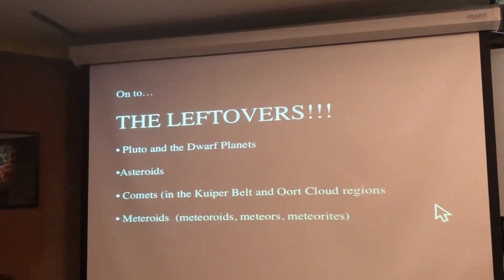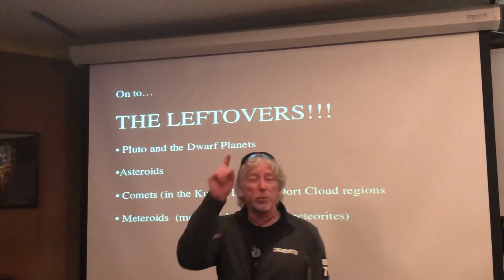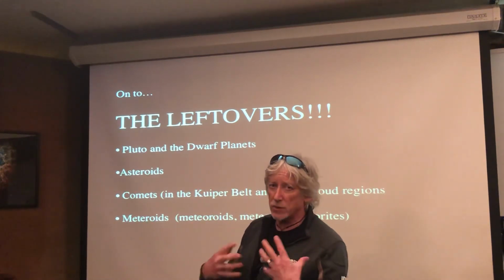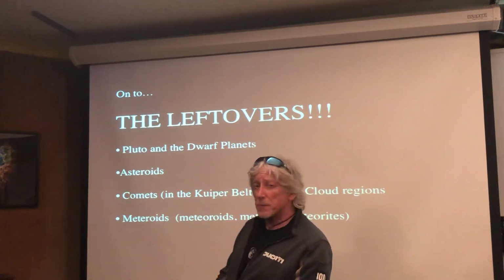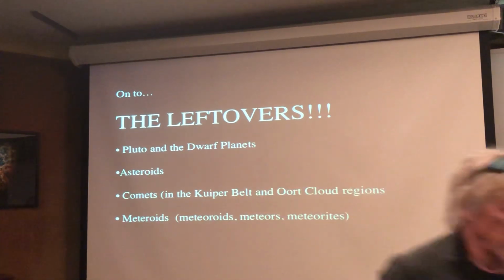We're on to the leftovers. This is the last bit of our solar system. It turns out these are very important. In fact, we know high impact collisions might spark life, creating amino acids if there's an environment to take that off. We know that there are processes that we study. We know that these can take life, but they can perhaps give life. Who knows? Let's study the leftovers in chapter 9.